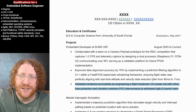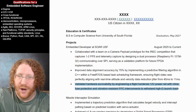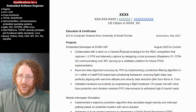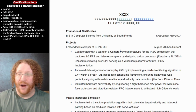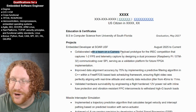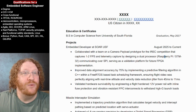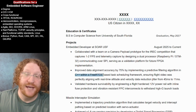So, yeah, this is formatting-wise perfect. Good job. This is my formatting. This is what your resume should look like. This is how you do it. It's on my website. The problem is formatting's only purpose is so that we can read more and understand more about your resume in the 20 seconds that we have. The problem with this is I did not see any of these, right? I saw collaborated with camera payload prototypes and 1 to 2 FPS and Raspberry Pi. But with the exception of these qualifications, I did not see anything else.